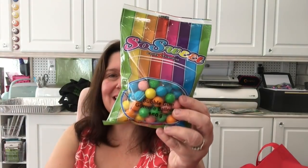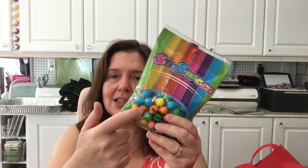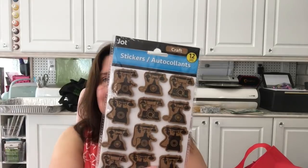Oh, we have a gumball bubble gum machine, so I got some refills for it, some bubble gum. And you can get a bag of bubble gum at Dollarama for just a dollar versus $1.25 at Dollar Tree, but these ones actually fit better in our bubble gum machine, so I got those. Oh, and I actually got two packs of these little antique telephones, because I really like them.